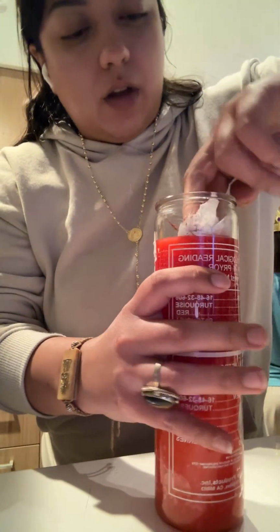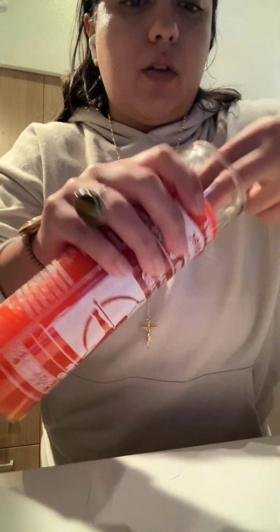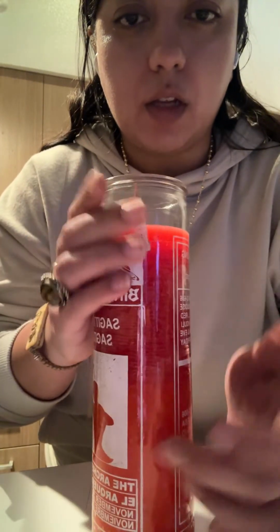All right, I think I got most of it off of here, because obviously you don't want all this nasty gunk in your spell work. All right, again, this is two colors. Colors also present certain things, intentions, meanings.